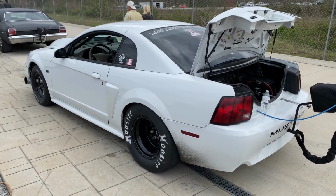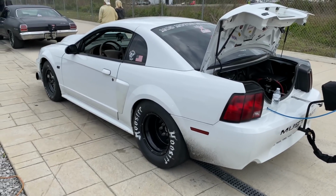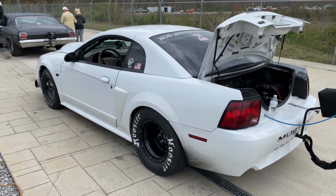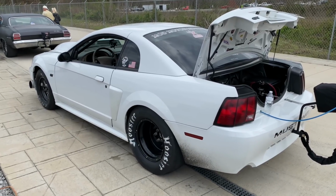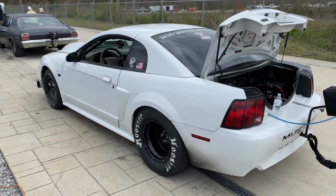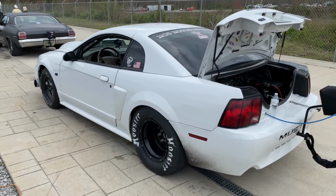Struggling a little bit with these. I don't know if it's these tires. I think it's just the start line is a little challenging, and I'm still learning. So the car's not going quite as fast as I was hoping it would, but it's not going slow by any means. And we're learning, so we got the car ready to go, and we're gonna get up here for round one. Hopefully we do good and we get past first round and keep going.